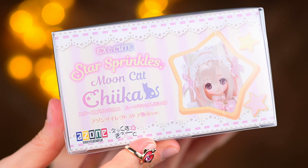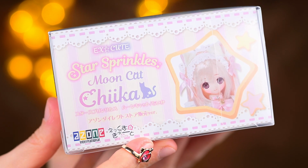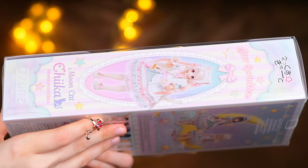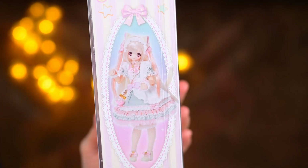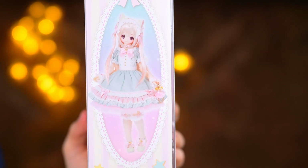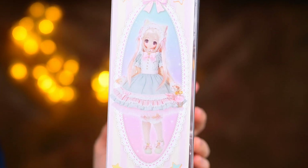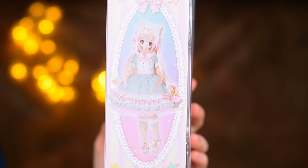A similar picture can be seen on the top of the box, but this time Chiika is framed in a golden star. On the side of the box there are full-height portraits of the doll. One is wearing a white apron-like outfit detail and the other one is without it. Lately there are so many sugary dolls by Azone. We are in danger of some sugar overdose.